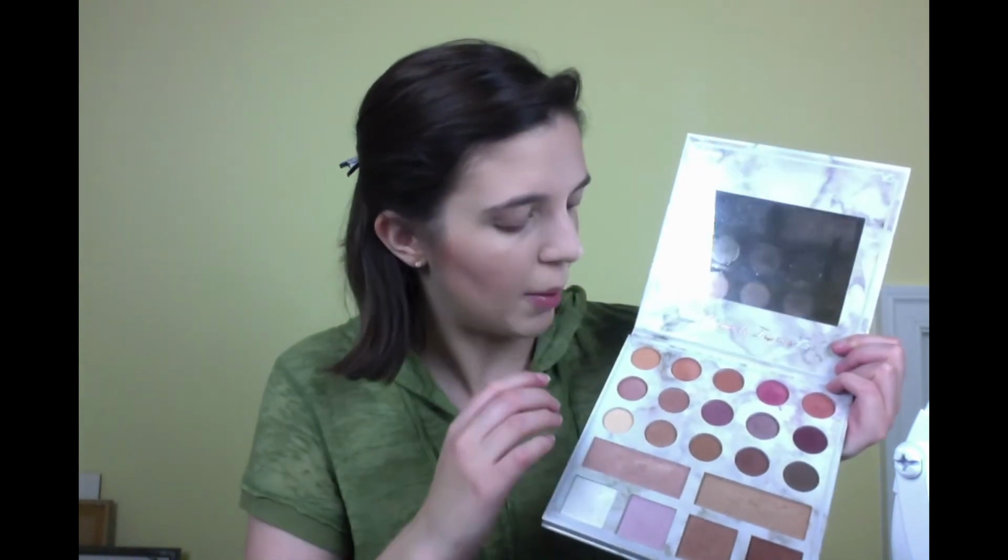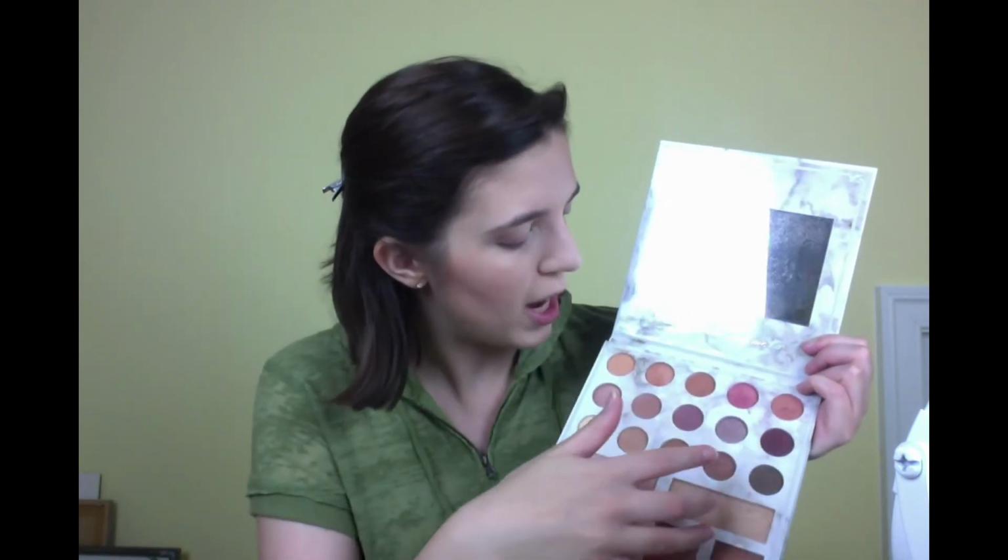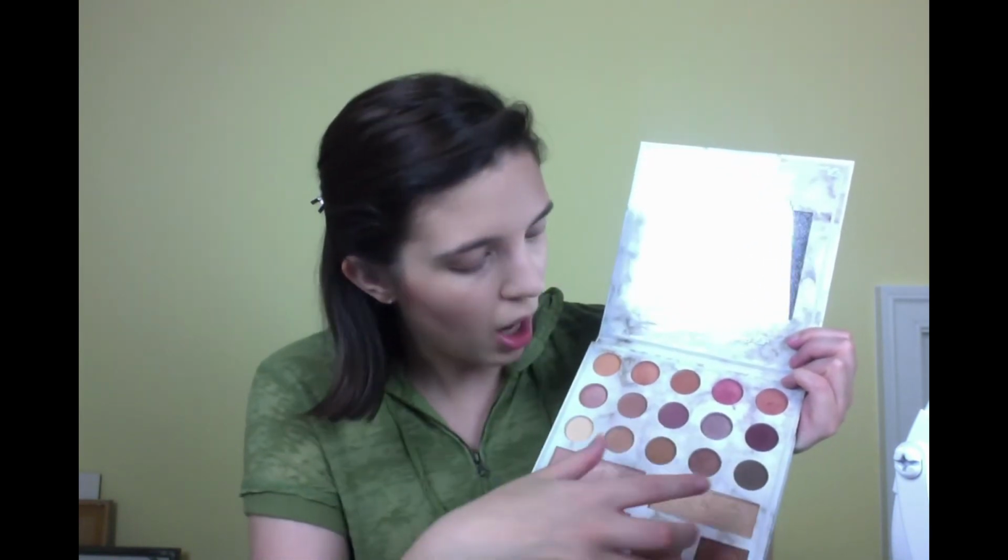So this is the BH Cosmetics Carli Bybel Deluxe palette. And this is definitely a summer palette. So you're going to have lighter shades, you're going to have highlighters as well, which is definitely a more summery thing. You've got a lot of lighter golds, you've got a lot of shimmer shades in here, you've got some mauves.